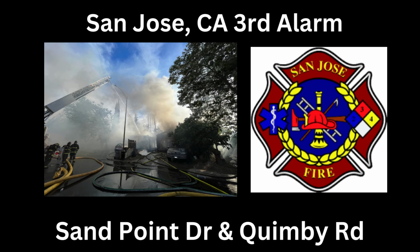Truck 2, IC. Go to Truck 2. If you can also monitor and coordinate on TAC 39 with safety, please. Truck 2 copy, TAC 39. Battalion 5 on 21, do you need Truck 9 for anything? Or Truck 35? So that's a negative.